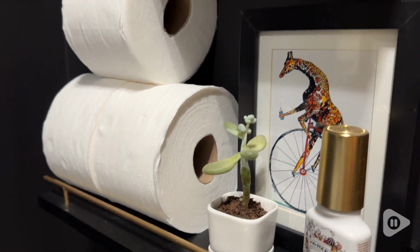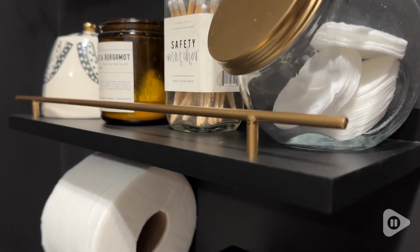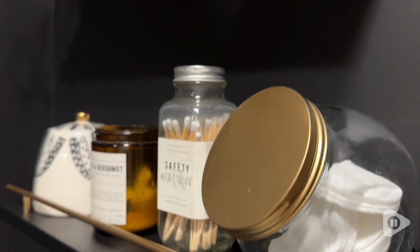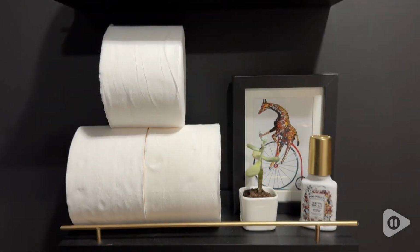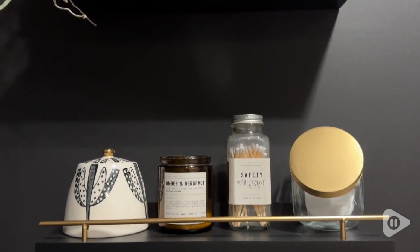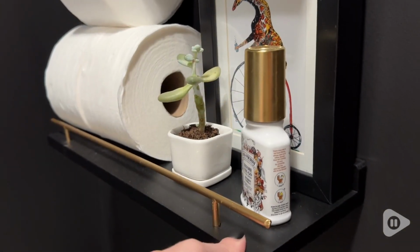This bathroom is really small and has a pedestal sink, so there isn't a place to store things. So, shelving was a great option for this bathroom because I'm able to have things out in the open that my guests may need, such as more toilet paper or cotton pads. And it's definitely necessary to have things to cover up bad odors. I also like being able to decorate them with cute artwork and little plants.